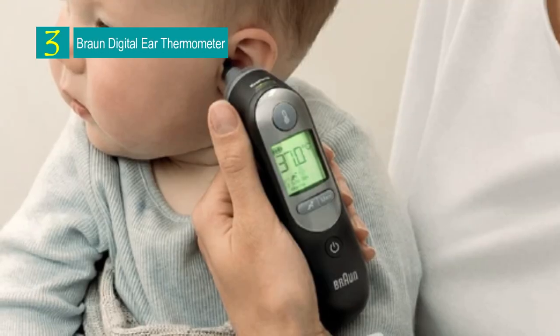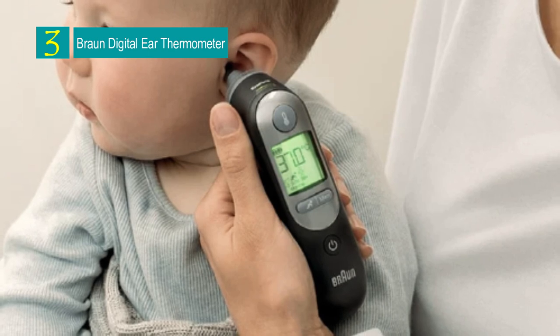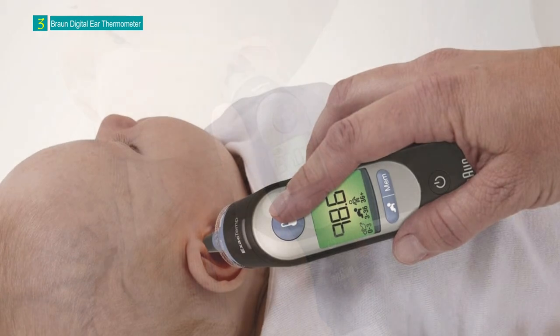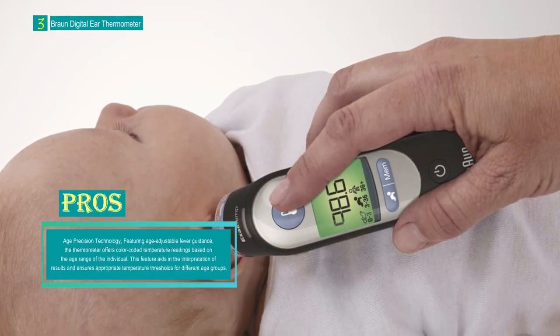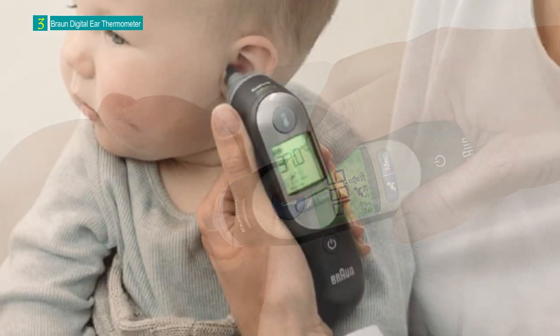Number 3. Braun Digital Ear Thermometer. The Braun ThermoScan 7 Digital Ear Thermometer is a reliable and user-friendly temperature measurement device designed to provide accurate readings quickly. With its advanced features and age-adjustable fever guidance, this thermometer caters to a wide range of ages and offers convenience for accurate fever monitoring.